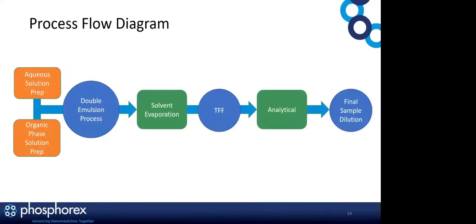Here we have our process flow diagram. So starting on the left-hand side, we have our solution prep of our aqueous solutions, as well as our organic phase. Next, we move into our double emulsion process using the probe sonication before evaporating the organic solvent, which effectively hardens the nanoparticles. And we can move into downstream processing utilizing that TFF in order to remove any unconjugated Cy7 ASO, as well as any excess residual solvent. From there, we do a round of characterization before preparing our final sample.